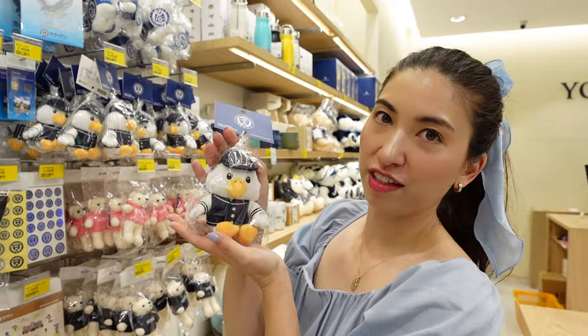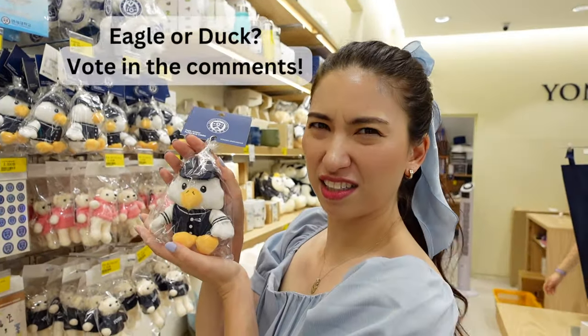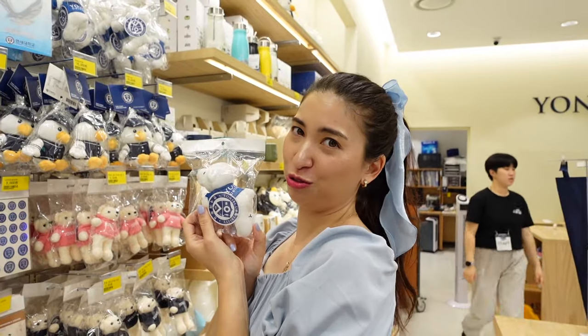So here you have a little eagle, which is a symbol of the university, but doesn't it look more like a duck? What do you guys think?